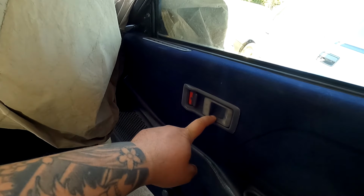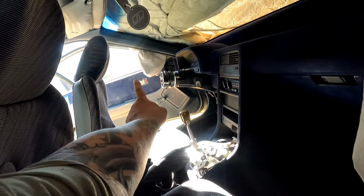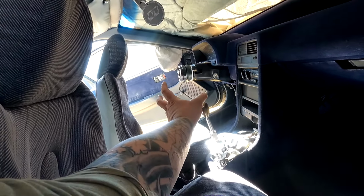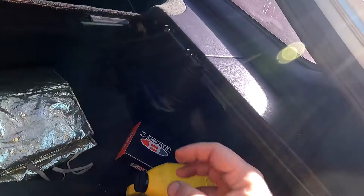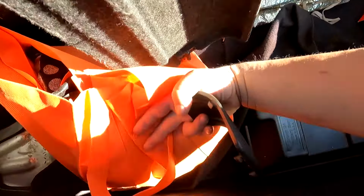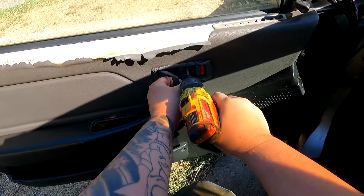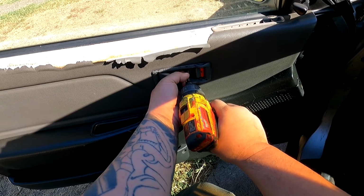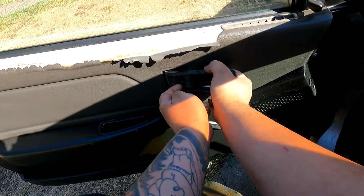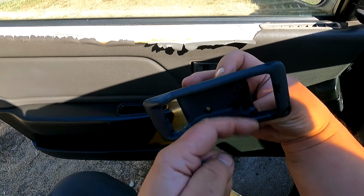But I'm also going to rob the driver's side from the KRX, because that one doesn't have one either, and that's one of those that has been bothering me for a while because I never had it. I hate to do it, but I need it. This one looks like it's been repainted before. It's all crusty in here.